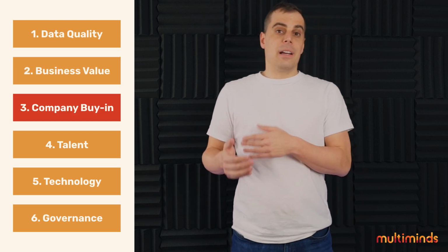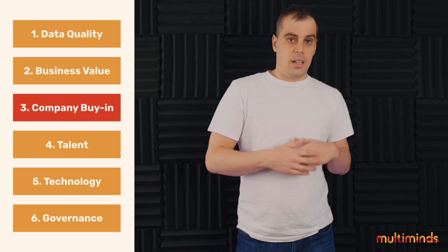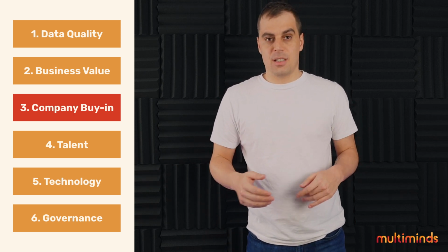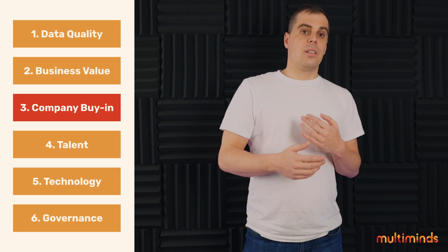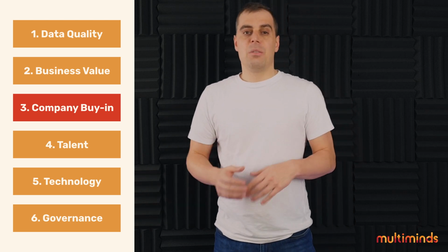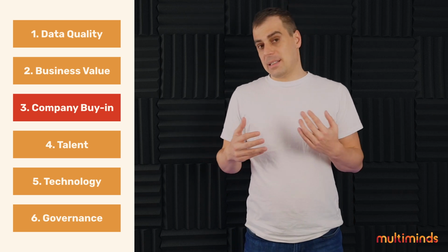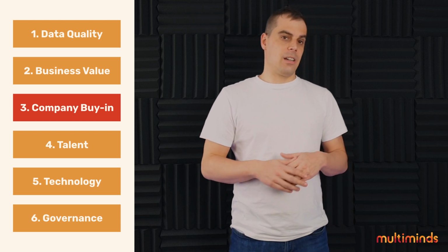With no company buy-in, you essentially operate in a silo, yet the data is scattered across different silos and comes from different departments. With no buy-in from management, unlocking the potential of the company's data will be a long and painstaking process. It will minimize the impact and handicap your activation strategies.